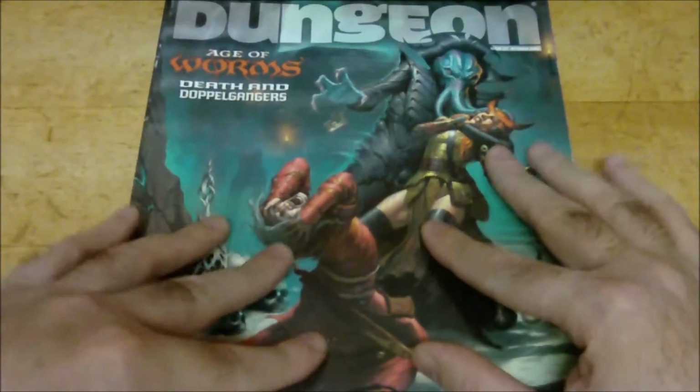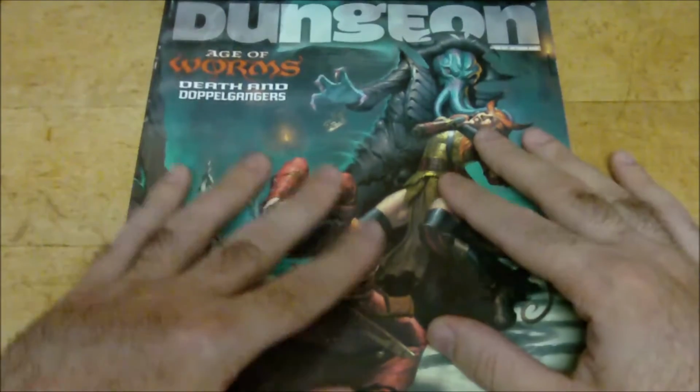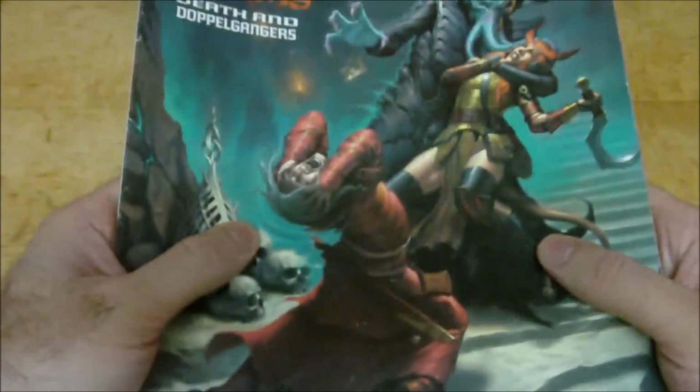They were kind of tied to the campaign path, so this was for the Age of Worms, which was the second path. But again, just a really cool cover. You see the Mind Flayer there, the effects of its Mind Blast. Just a really awesome cover, and again, one of my all-time favorite D&D monsters.